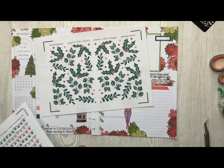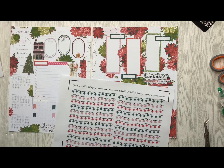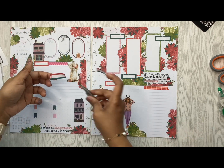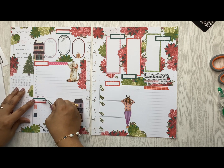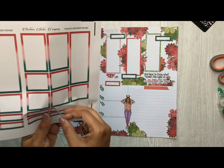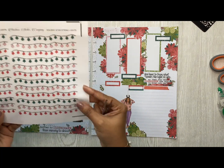And I think it gives you a better deal that way, and bringing in some more new stickers, sticker sheets, and coming back another day after I have kind of finished off the other part. I did take off some of the boxes because I wanted to add these gradient boxes.